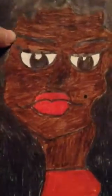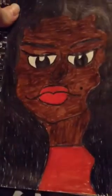So basically she draws lips this unique way, and I wanted to try it, and I also wanted to do the eye makeup like that, and I just wanted to draw a person of color, and I think it turned out pretty good.